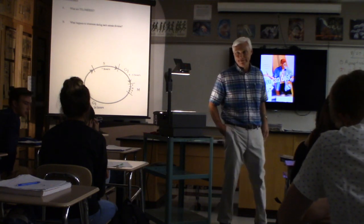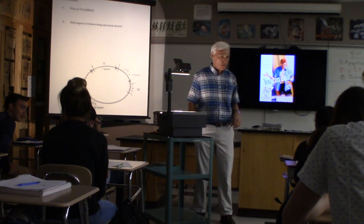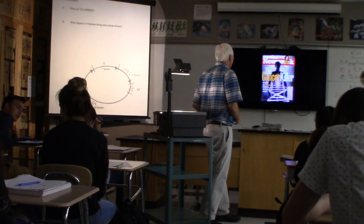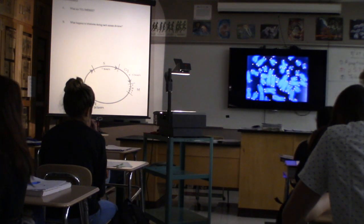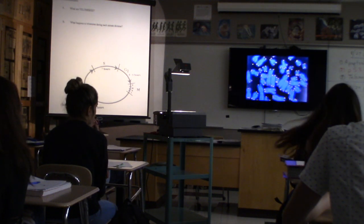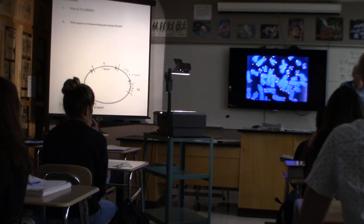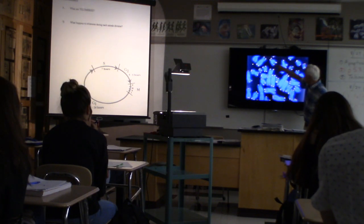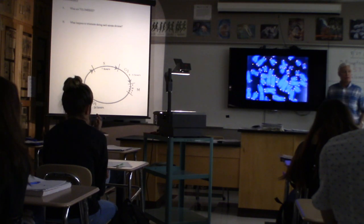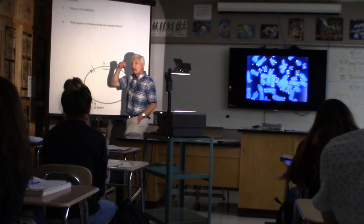Telomeres are cool. They're like little protective caps on the tips of your chromosomes. Here's a picture of somebody's chromosomes taken through a really high-powered microscope. Those are yours. They could be yours. They were stained with a fluorescent stain that stained the telomeres bright yellow. See the tips of the chromosome, those are the telomeres. They're like little protective caps on the tips of your chromosomes.